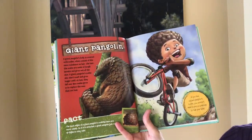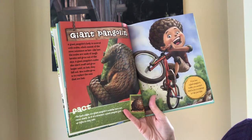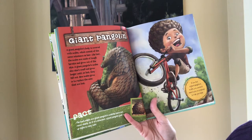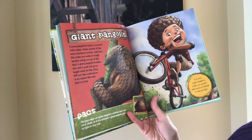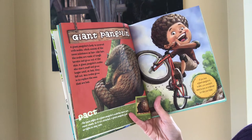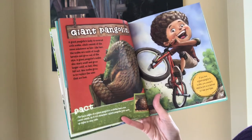A giant pangolin. I thought this one was interesting because I haven't heard of these animals before. A giant pangolin's body is covered with scales, which consist of the same substance as hair. Like hair, the scales are made of tough keratin and grow out of the skin. A giant pangolin's scales also start small and grow longer until at last they fall out. New scales grow to replace the ones that are lost.